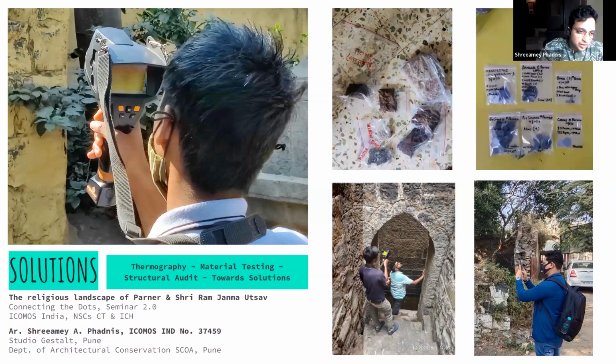After doing the documentation and getting some observations, we started the analysis. The analysis and inferences were going to help us actually conserve the site. So we did certain studies like thermography, where we did thermal mapping to understand leakages and water retention. We took samples from strategically identified locations, and we did material testing and strength testing. We also did a structural audit and visual inspection of the site by structural engineers. And all of this helped us move towards a solution. What we see on the right are some samples which were collected by an archaeologist who happened to come to the site and did some exploration.